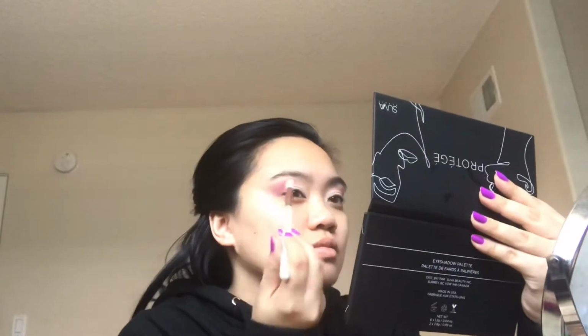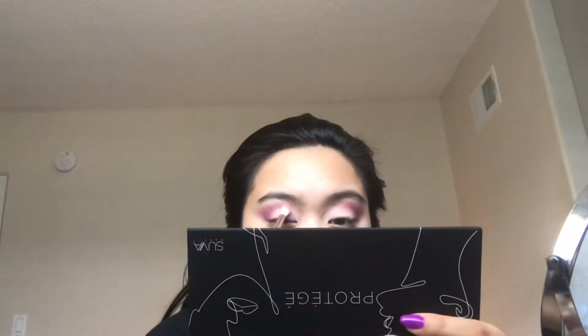It's kind of hard to blend. It takes me a while to blend this. Feels like it's a stiffer eyeshadow. Like, everything's stuck right in this area. My hand is kind of cramping from all the blending. Usually it takes me so little time to blend, but this is... honestly, my hands are cramping from all the blending.